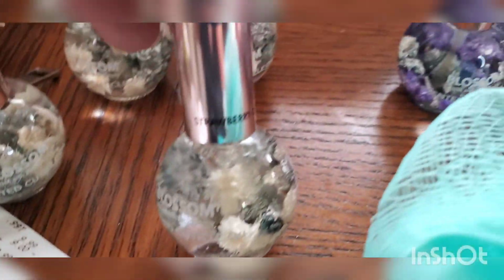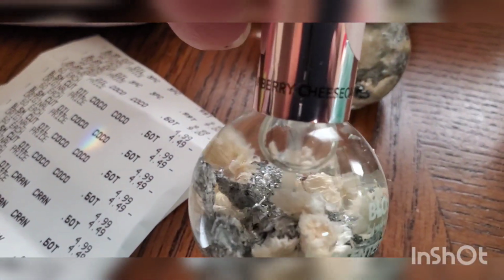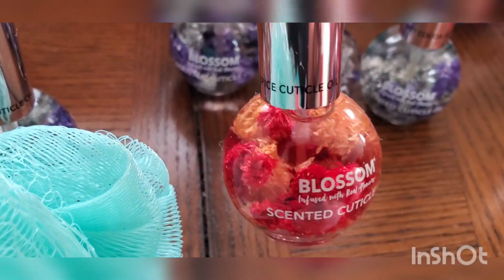This one is strawberry. It's right here, strawberry. And Lord knows I need me some cuticle oil. This one is a strawberry cheesecake. This one is hot cocoa. And this one is cranberry spice. Yep, so check these out at your store, guys.